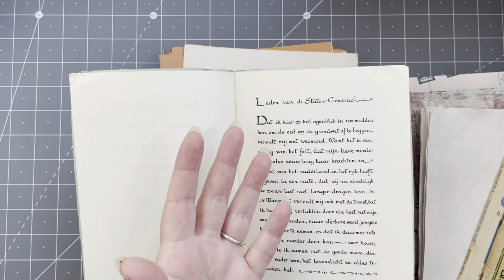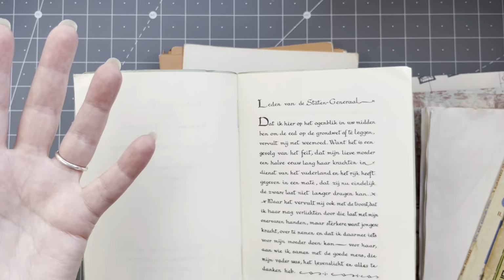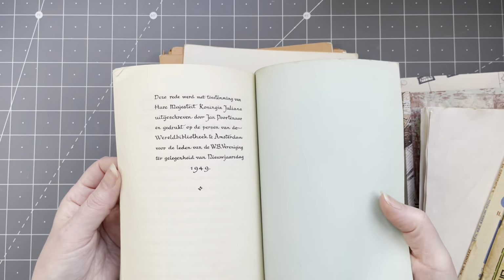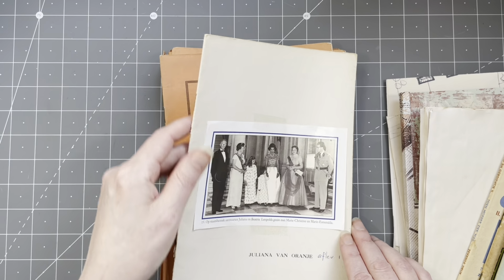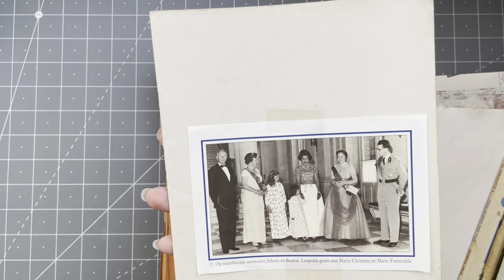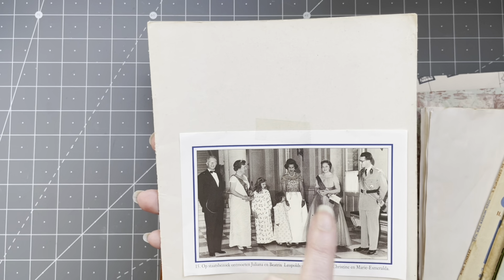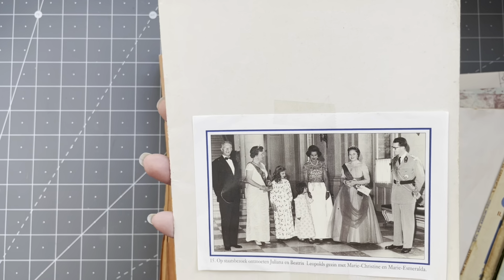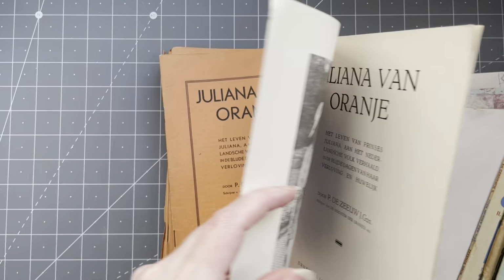This is the speech that Juliana made when she was on the coronation. I'm sorry, guys, I don't know the exact word for this, but this is the coronation of Juliana. Fantastic, right? Don't know what this is. This is a visit to Belgium, probably, because these are the folks from Belgium. Looks like she's wearing a nightgown. Look at Beatrix in her beautiful dress. Yes. So, yeah, love it. Love it. Don't own this one.